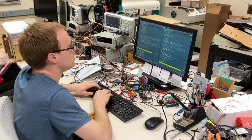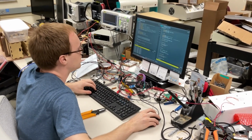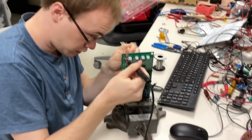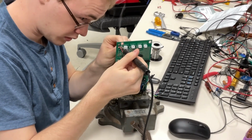I've also added a lot of data logging capabilities to maximize efficiency in our testing. And this updated device will give us valuable insight into our battery performance and our solar panel performance to give us accurate and competitive results for our races.